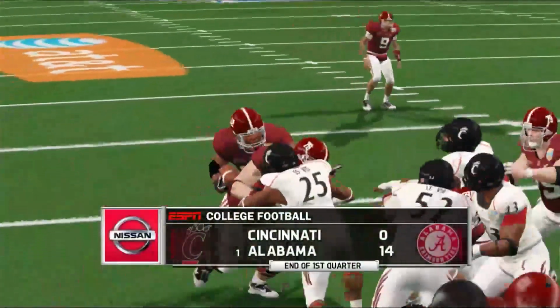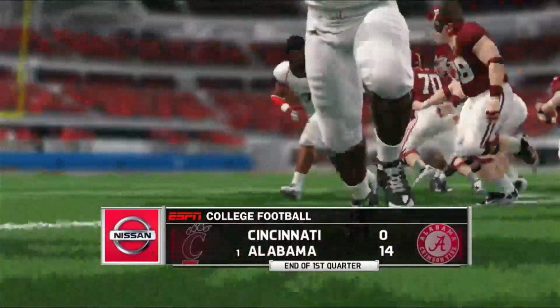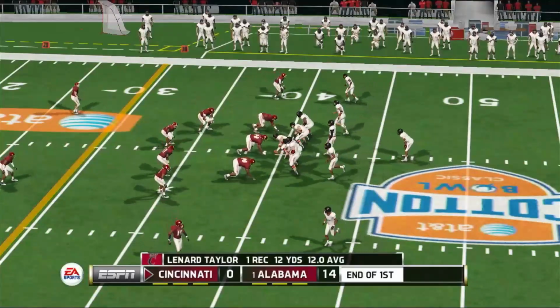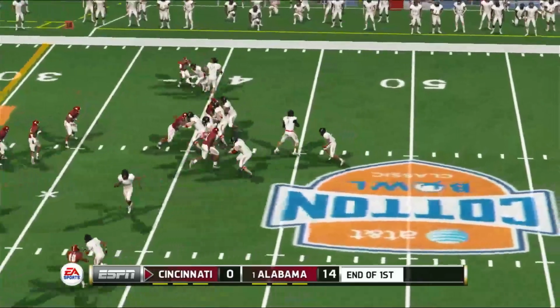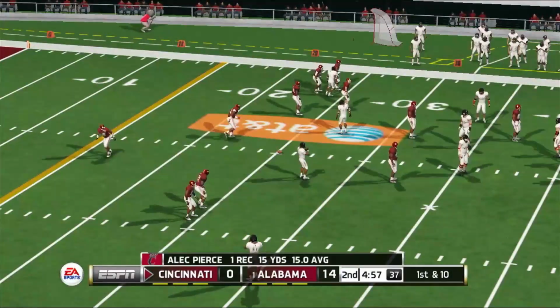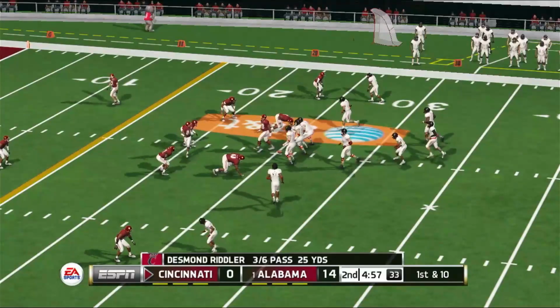As we change into the field, I don't think we're going to be seeing much of a change in the outcome. 14-0, Crimson Tide. Back to the action now here in the second quarter. Ready! And down he goes around the 25-yard line. Yeah, the defense looked a little sluggish there, and they can do better than that.